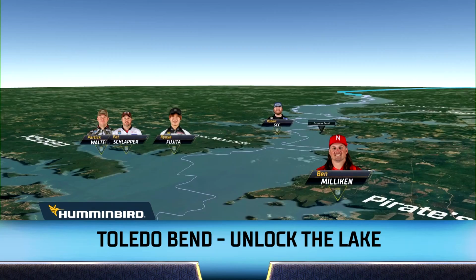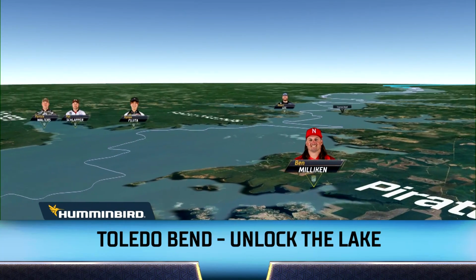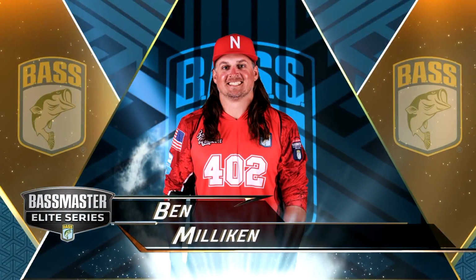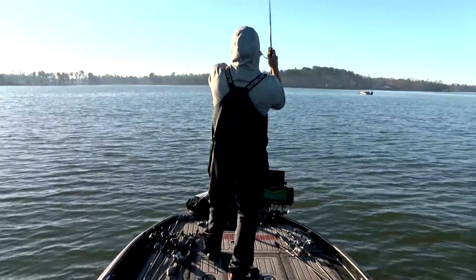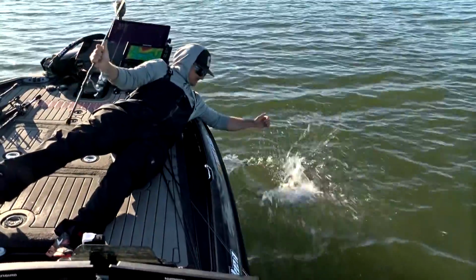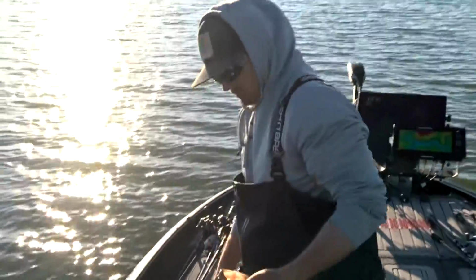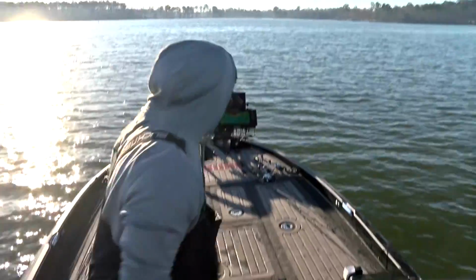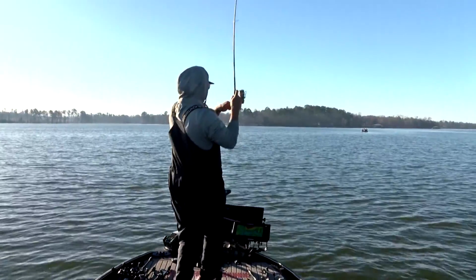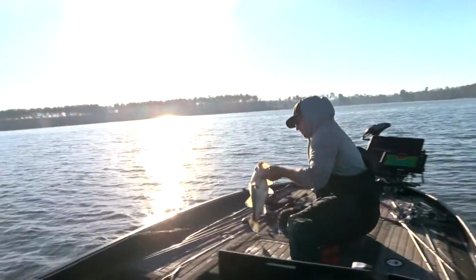Ben Milliken, who came into this thing with a lot of advanced billing, Mark Zona, and a lot of anticipation. Exactly right. Taking a look at your Humminbird Unlock the Lake with Ben Milliken in Pirates Cove. He kind of utilized the Housen area when we had big winds on day number one, but it was kind of shifting gears going into Pirates Cove, somewhere where we have seen a tournament won in years past with Kevin Van Dam, but this is a different scenario this time around, targeting standing timber and isolated stumps.